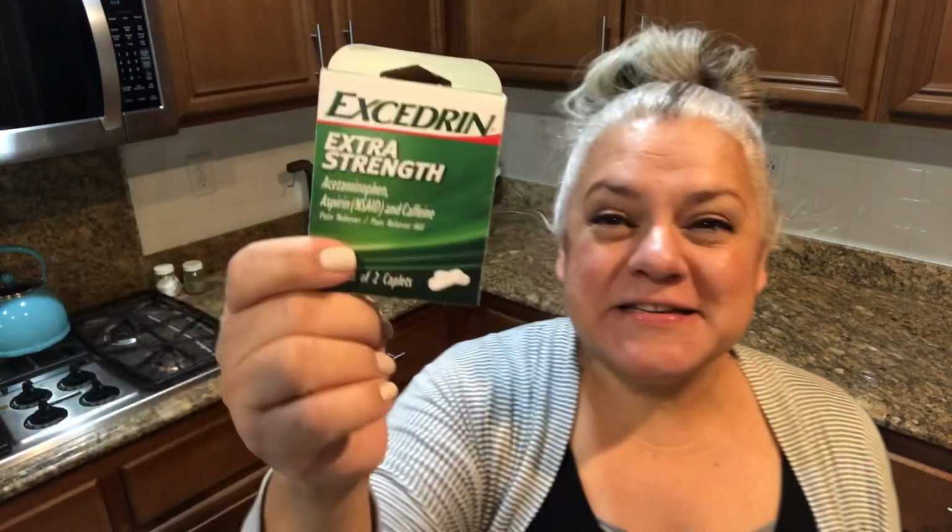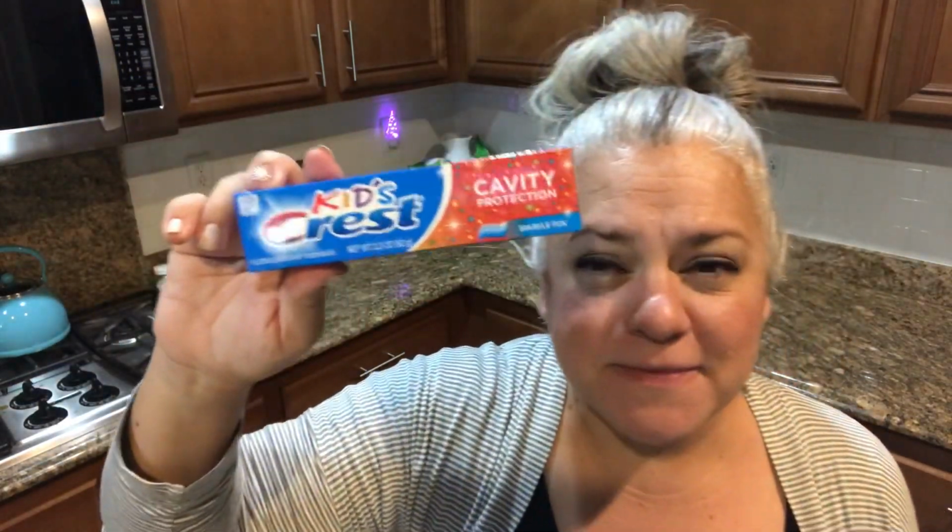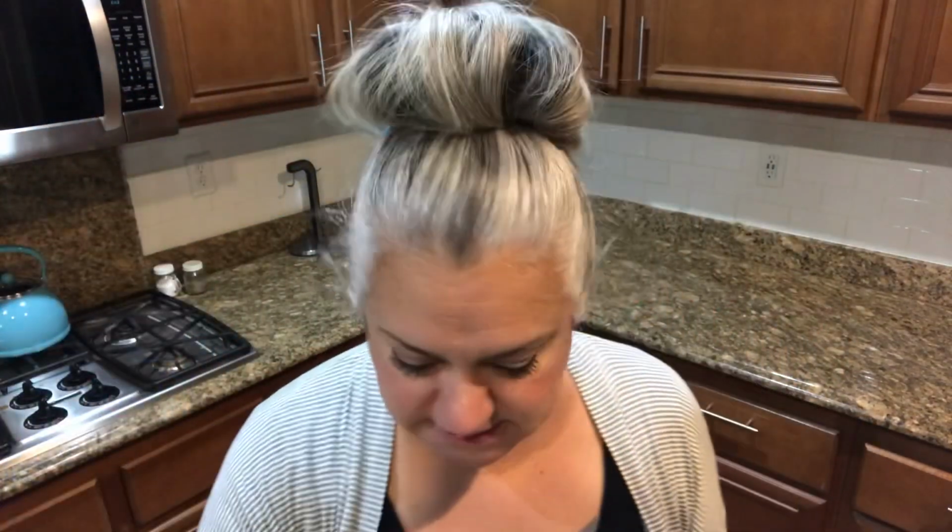I'm running low on Excedrin. I usually get the store brand, but I did not want to get the store brand at the Dollar Tree. So I just got a few packs in here that'll hold me over until I can get to Walmart again. And then Ezra was saying that he wanted to have his own toothpaste again. So I just picked that up. Look at, great size, great price.